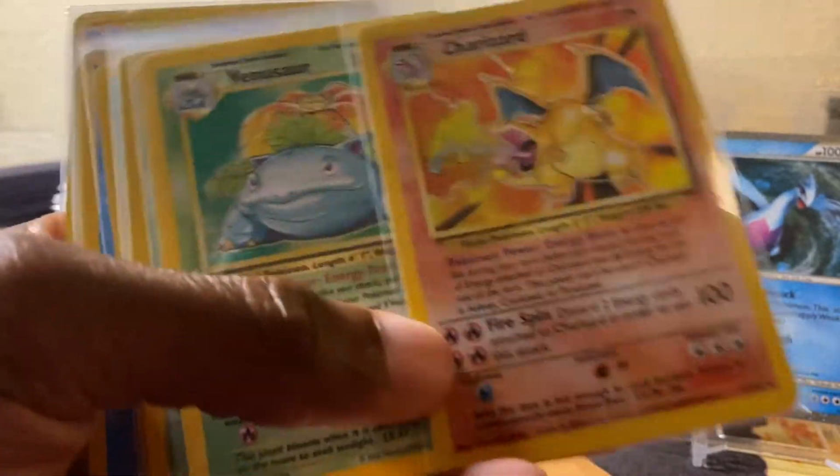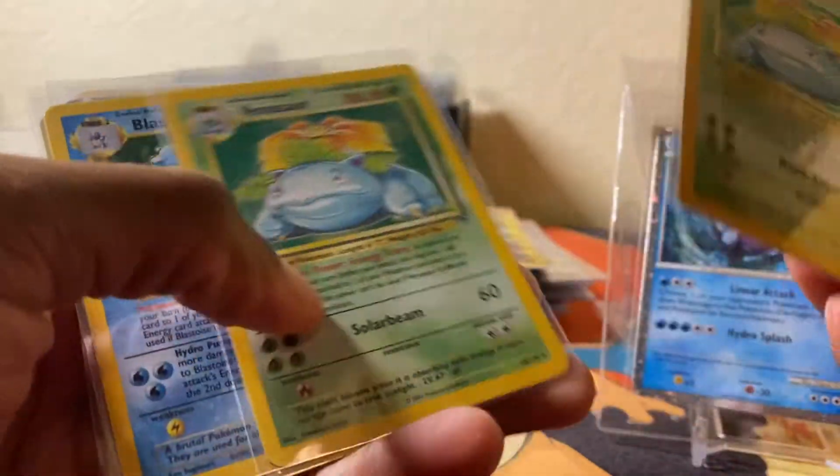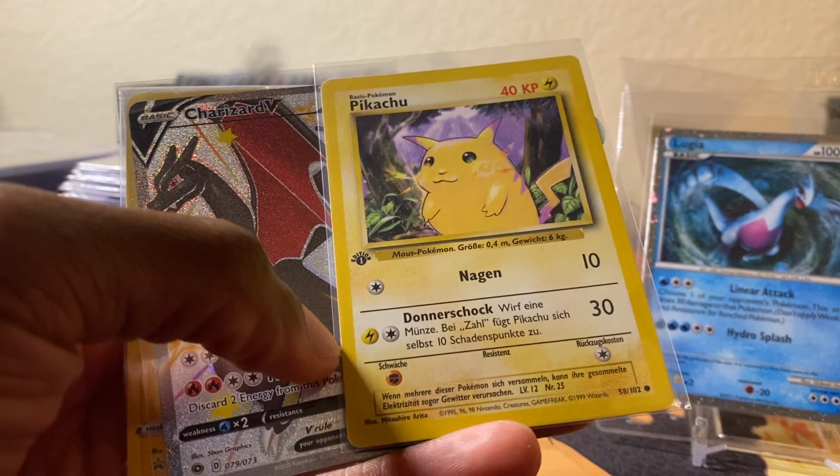Venusaur, Blastoise, Space at 2, another Charizard, another Venus. So I got a bunch of these Venusaurs, Legendary Collection, first edition, but German.